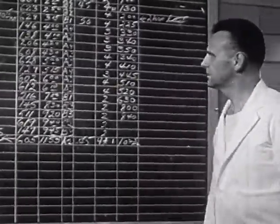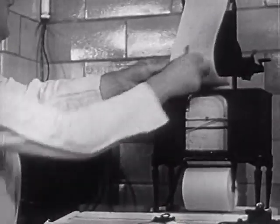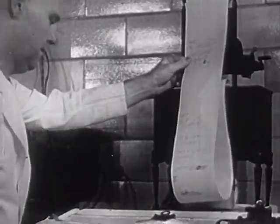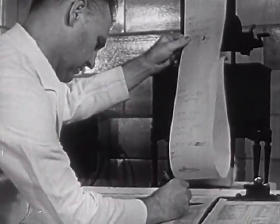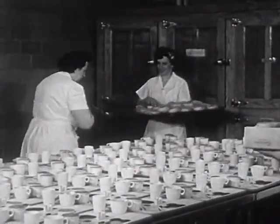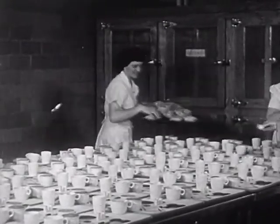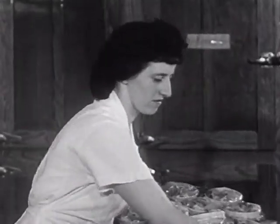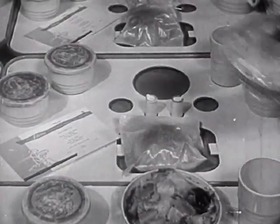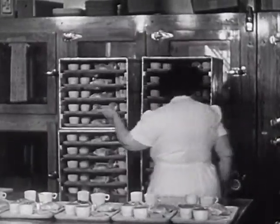Here's a man in one of the kitchens at the airport. He is getting the meals ready for flight 609. His helpers are busy placing the food on special trays. Each passenger will get one of these trays of food when the plane is in the air. The food is taken in these containers to the plane.